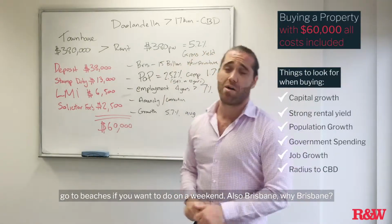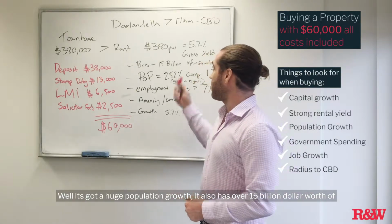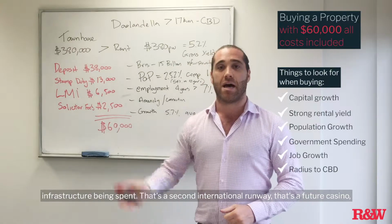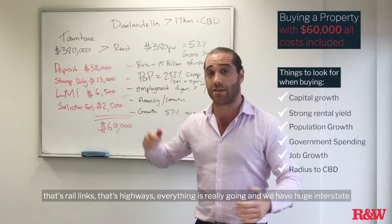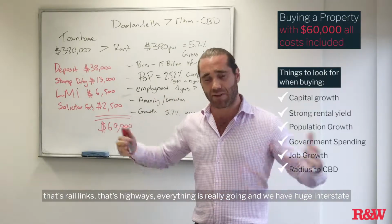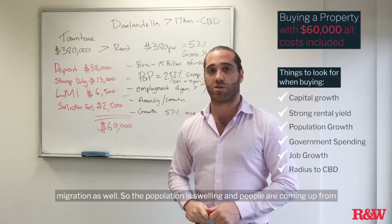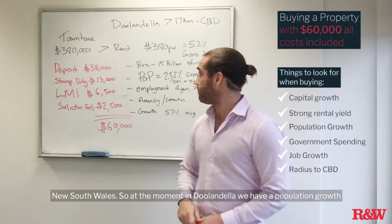Also, why Brisbane? Well, it's got huge population growth. It also has over $15 billion worth of infrastructure being spent. That's a second international runway, that's a huge casino, that's rail links, that's highways, everything is really going. And we have huge interstate migration as well. So the population is swelling and people are coming up from New South Wales.